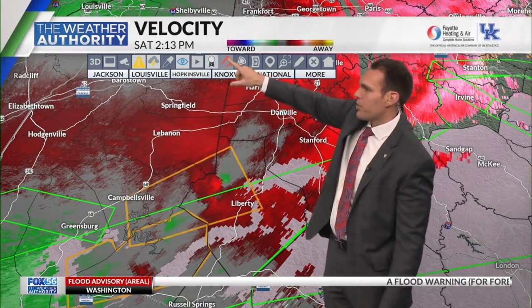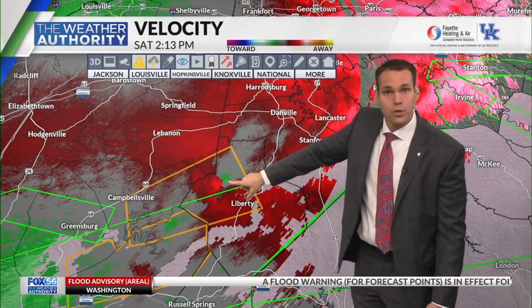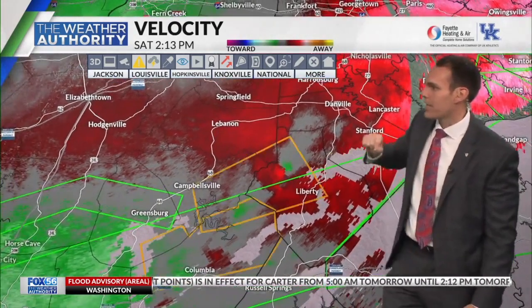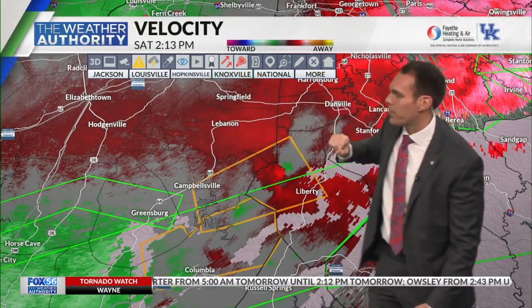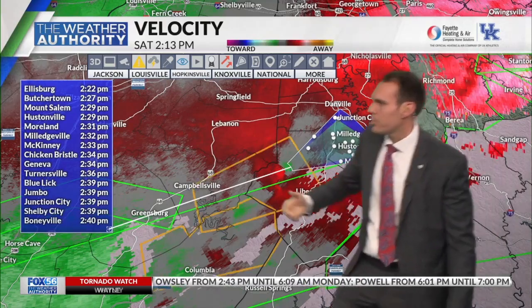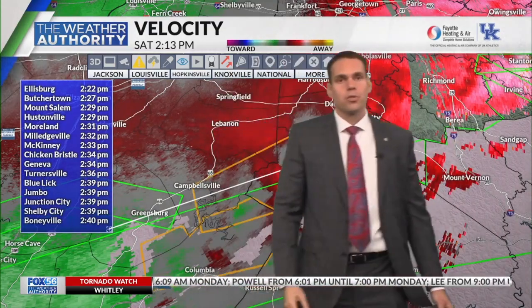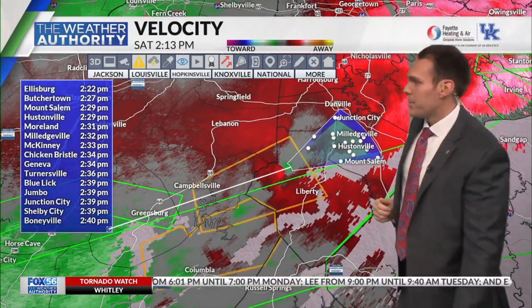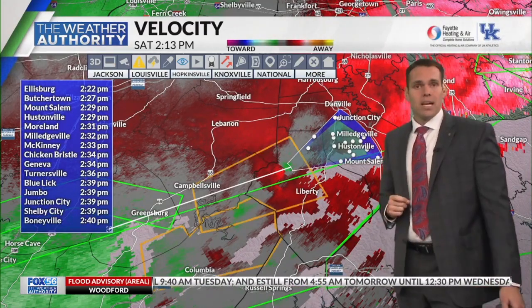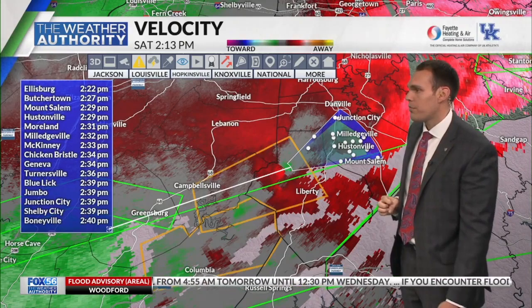So let's go ahead and give this a track here. I want to talk about the strongest part of this storm, the core of this storm, the rotating core. And we're going to track this off towards the east. Excuse me. And let's put a tracker on this, heading towards Stanford. So these are some of the communities where this rotating part of the thunderstorm continues to track. We're talking folks there in Ellisburg, Butchertown, in the next 5 upwards to 15 minutes.